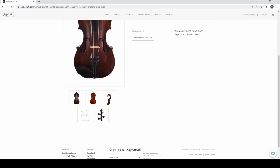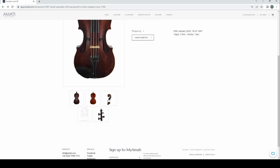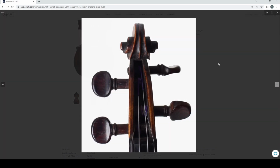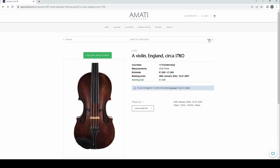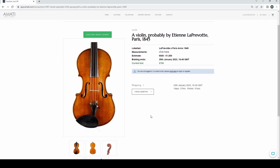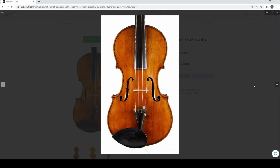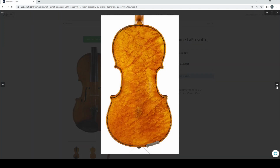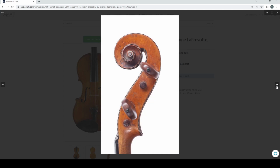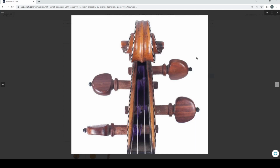A couple of interesting English violins here. This one from 1780 is nice enough. There's a nice one a bit later on, I think, but that was curious enough. This was one of my favourite violins in this auction. A violin probably by Etienne Laprevotte, Paris 1845. This is great, a really nice violin. I think it needs a little bit of work here and there, but really great, very nice.